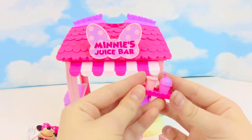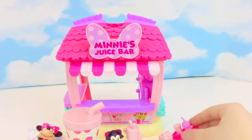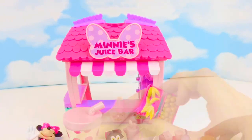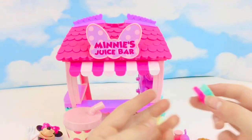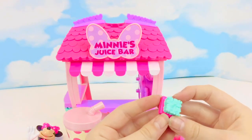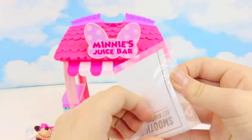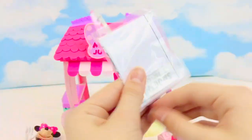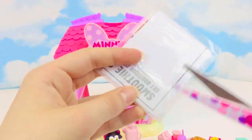A little tray with a milkshake and a drink. Yum! Some croissants. And some fruit. As well, we have some straws. I think they're straws. Yeah. Let's open the instruction booklet. You need the scissors. Always be careful when you're using scissors.